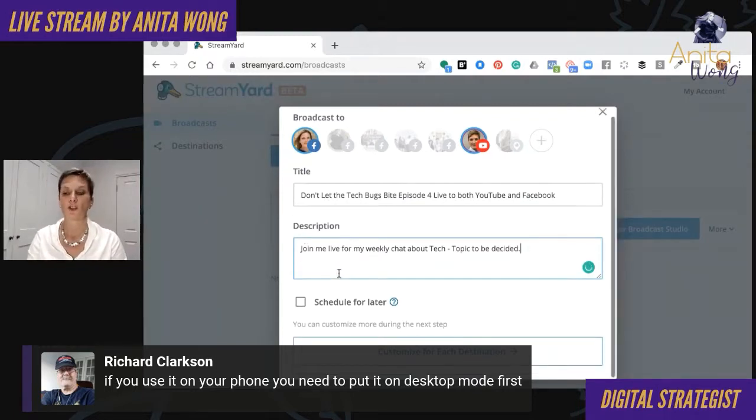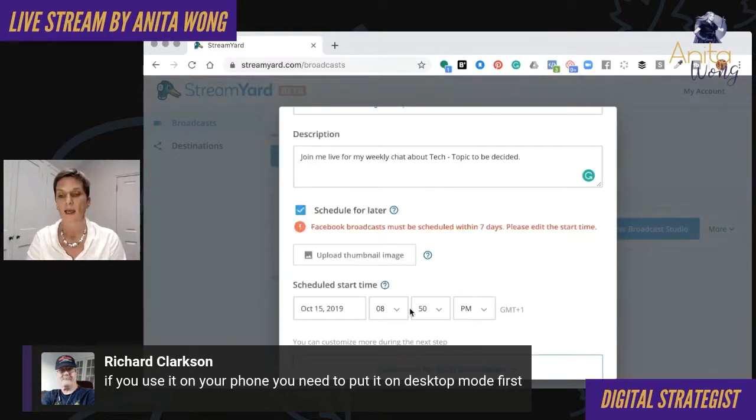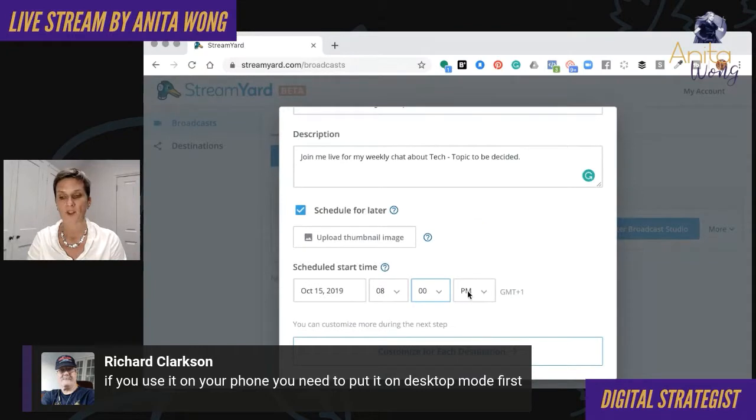So then what you do is you can customize for each destination. You can schedule for later. So you can customize more during the next step. So we're going to schedule it for later. So you decide when you want to schedule your live stream for. So we're going to do it next Tuesday at 8 p.m. GMT. So that's 8 p.m. my time. So I think it's around 3 o'clock in the afternoon for Eastern and about 12 midday for Pacific. So it will go with the time zone that you're in at the moment. So mine's GMT.